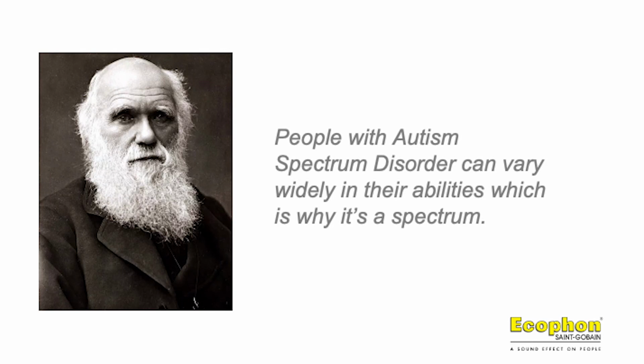I'd like to talk to you about inclusivity. I'd like to talk to you about people with autism in particular and those with hearing impairments. People with autism spectrum disorder vary widely in their abilities, which is why it's called a spectrum. 50% will have an IQ lower than 70 and will have learning disabilities. But conversely on that spectrum, there are very high-functioning people with Asperger's, which you may have heard of.